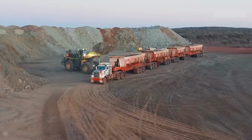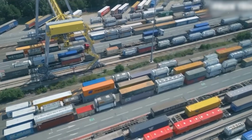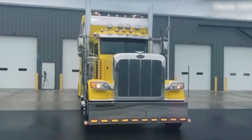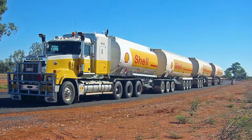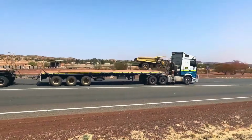When a road train stretches beyond a kilometer, it stops being a truck and becomes a moving continent. The Mack Titan that set the world record didn't just haul steel, it hauled belief. That 1.4 kilometer monster proved that with enough power, precision, and nerve, one machine could command the impossible.